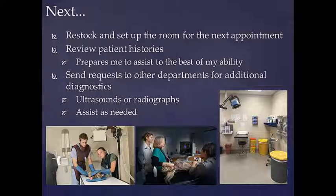So next, we're going to restock and set up the room for all the following procedures. Like I said, we have transfers in the morning that we work on, but then we hit the ground running with about 9 to 10 appointments a day. And these are with cats or dogs. So we're going to set up the room, and also we're going to start looking through the histories on all the patients that are coming in. I want to make sure I can help the doctors to the best of my ability, and also become familiar with these animals when I see them and know who I'm working on.